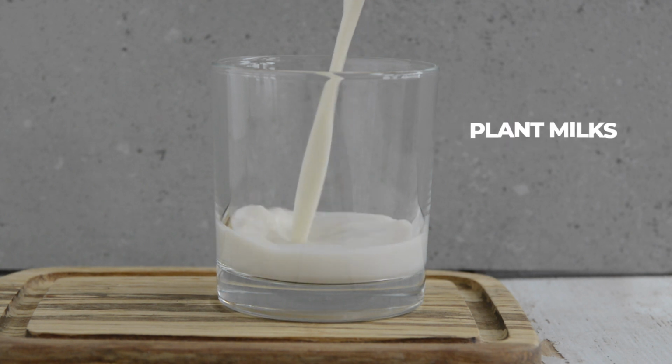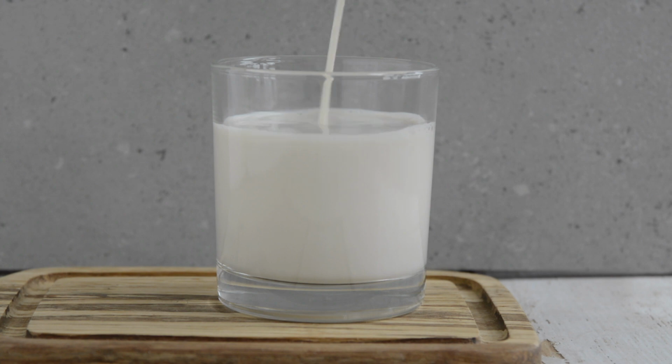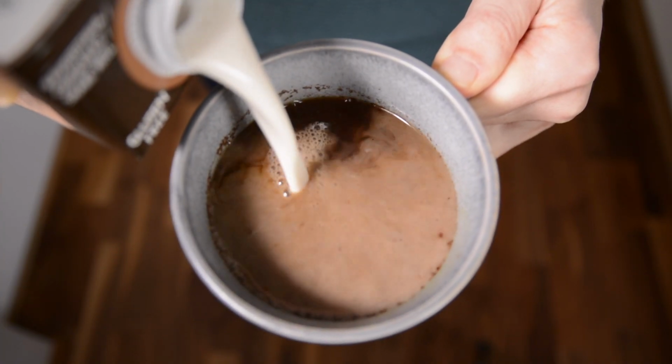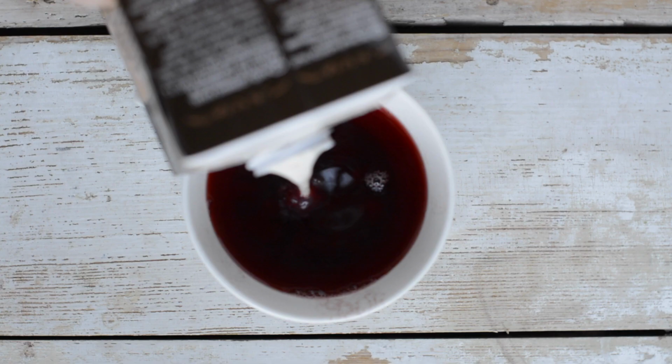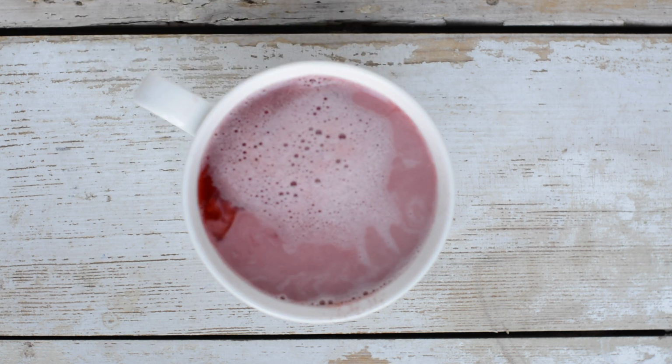Which plant milks to use on Candida diet? There are several options: oat milk, coconut milk, almond milk, hazelnut milk, soy milk, quinoa, buckwheat milk. Make sure they come without any added sweeteners or other unwanted additives.